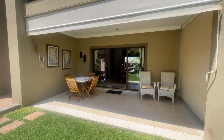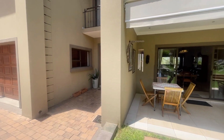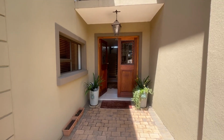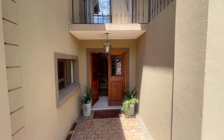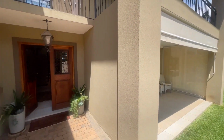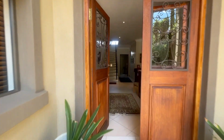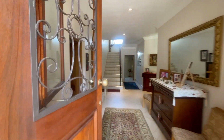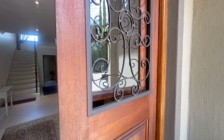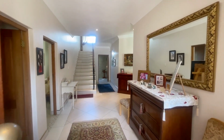Also in front, we have a front patio. There is also a massive patio at the back as well. So let's head for the front and the entrance of the home. What you see also from the entrance is there is a balcony on the top, and then a double door, wood as well as wrought iron, that allows you also to open the top section of the door, the window, to get some fresh air into the space.